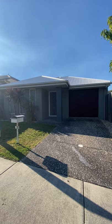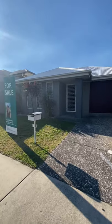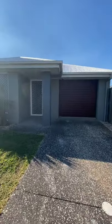Hi, ladies and gentlemen, and welcome to 10 Wylie Court in Springfield Lakes. So this is a 4-bedroom, 2-bathroom, single automatic garage.